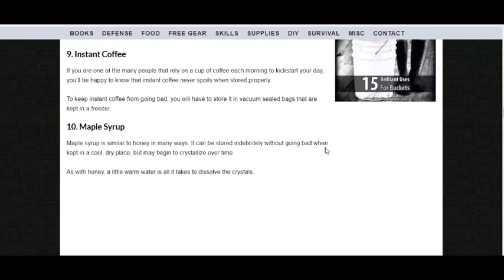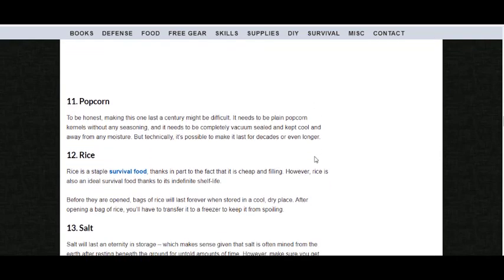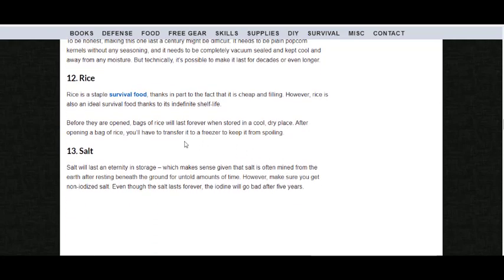Okay. Maple syrup will last pretty much forever, 100 years. Popcorn. Rice. That's great to know that rice will last that long if stored properly.